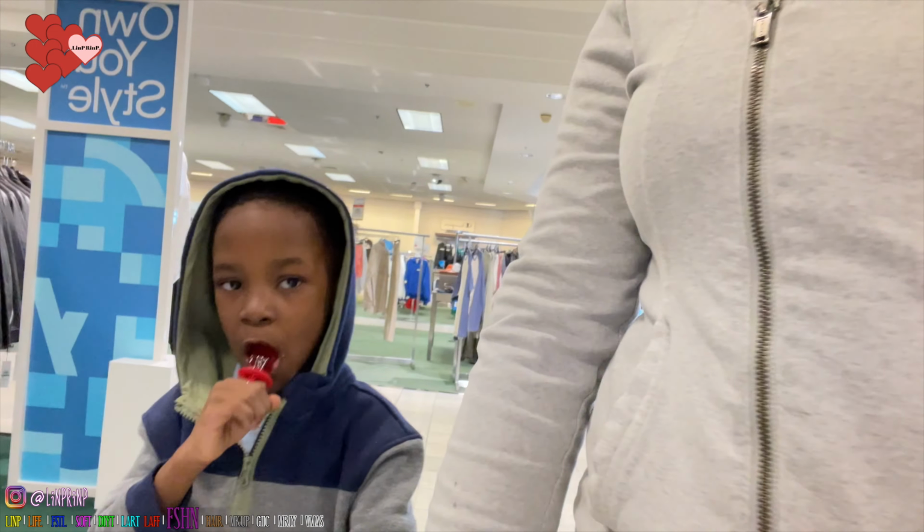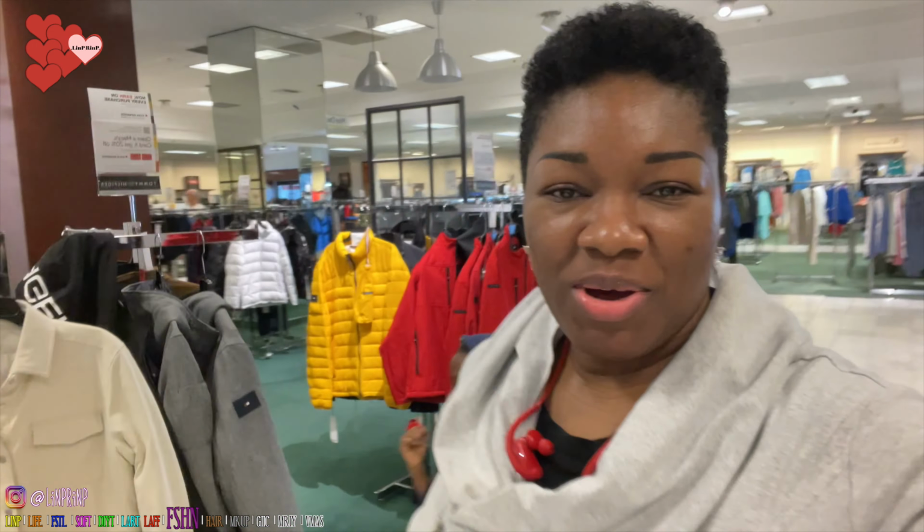So, just $50 at Charlotte Russe. Can we do this? Can we do this? Mommy. All right, so we're walking in the mall with this little guy. And we're going to Charlotte Russe.